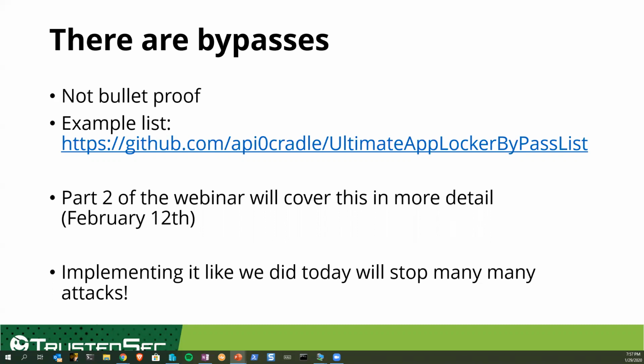And as I said, if you do what we did today, you will probably stop most automated malware out there just by having a simple rule set.